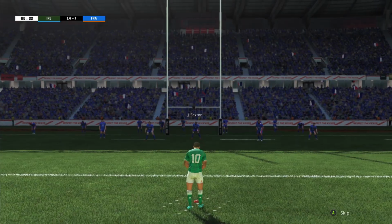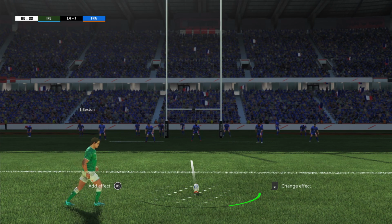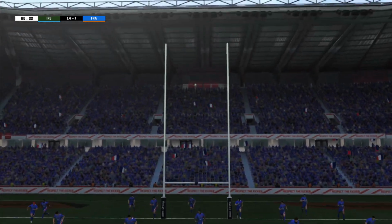Ireland have opted to go for the post. They're playing for the win. They know potentially Six Nations on the line from this game. The 3 points is potentially the way to go there.